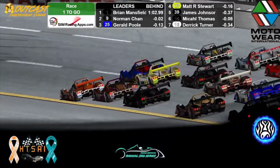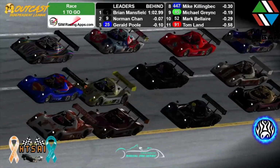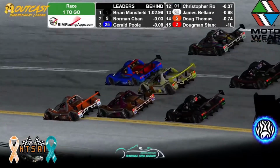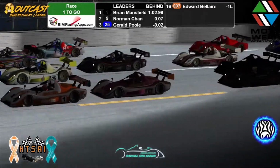07 is giving a push, trying to find a gap. He tries to move up. Thanos tries to move down. They touch a little bit on entry to turn 3. Both of them are trying to get right there between Mansfield and Superman. Nobody's doing it, and now we are 3 wide, looking 4 wide to the outside.